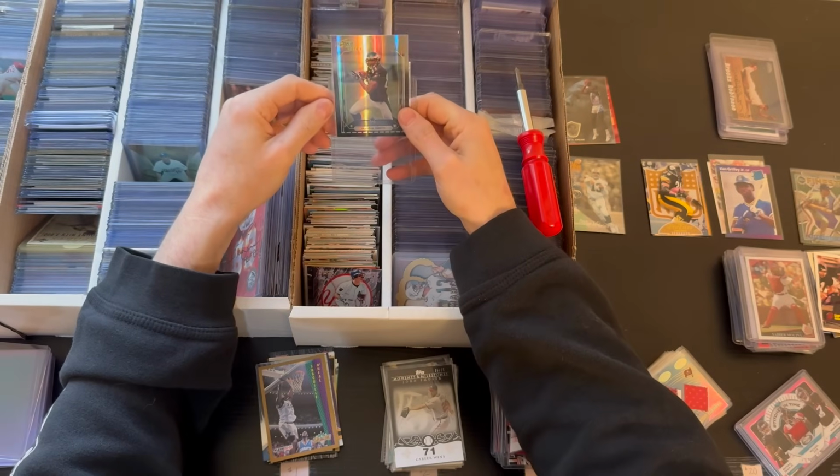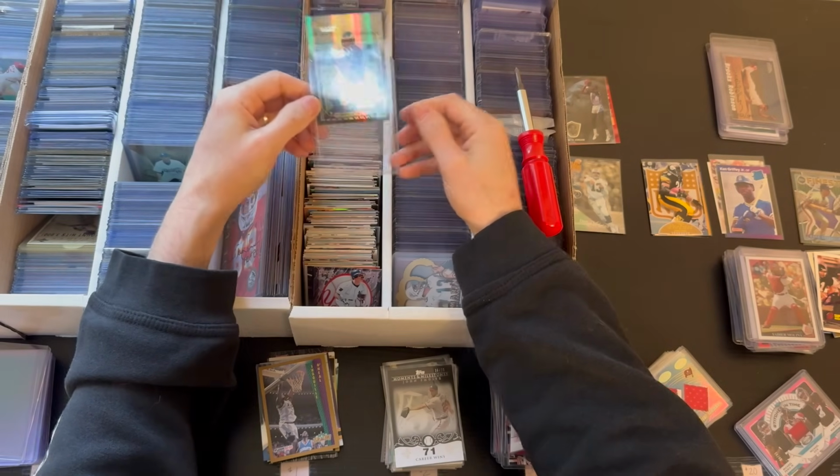Not quite sure what that'll go for, so put that in the to-be-determined pile. Here's an interesting card, I think from 2006 Score. It's Terrell Owens.